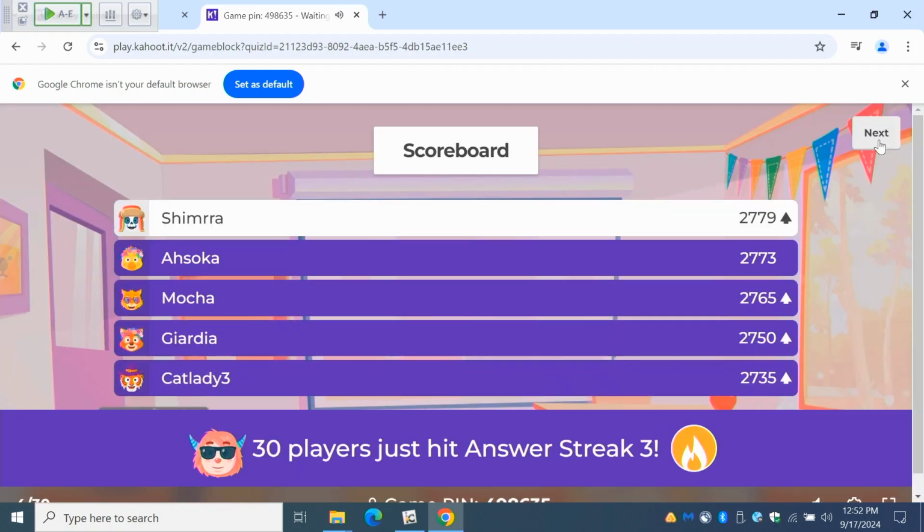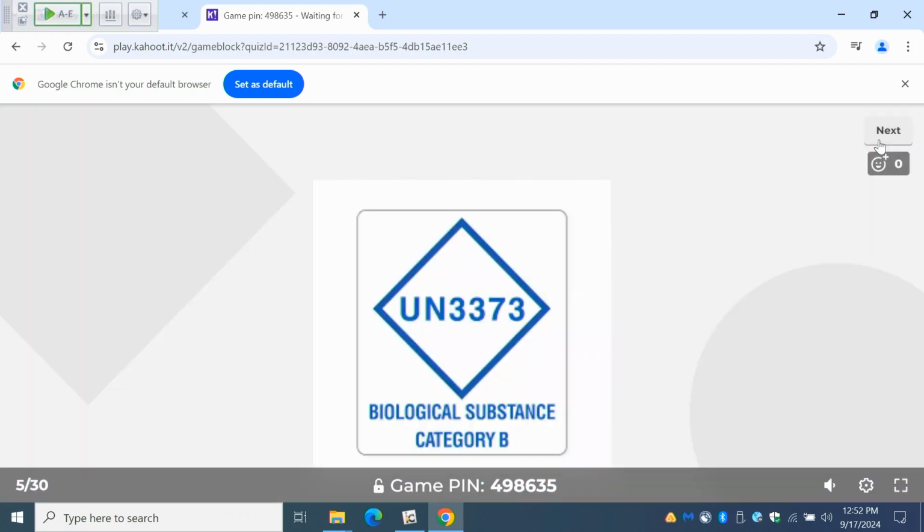Shimra comes in first, and 30 players have an answer streak, so a lot of people are doing well.